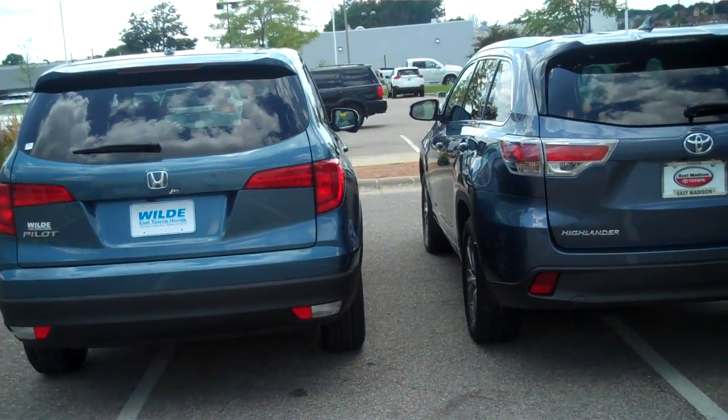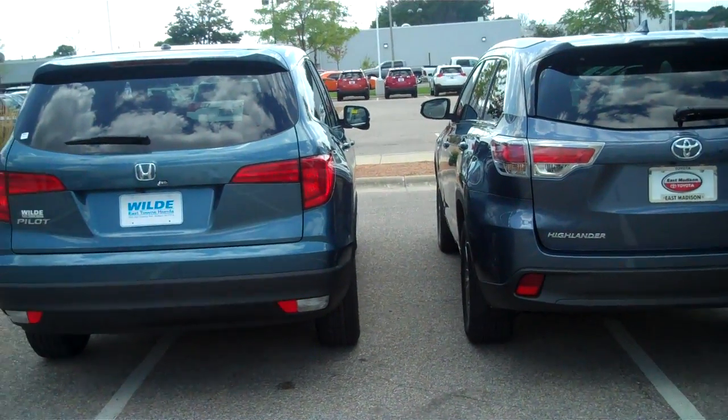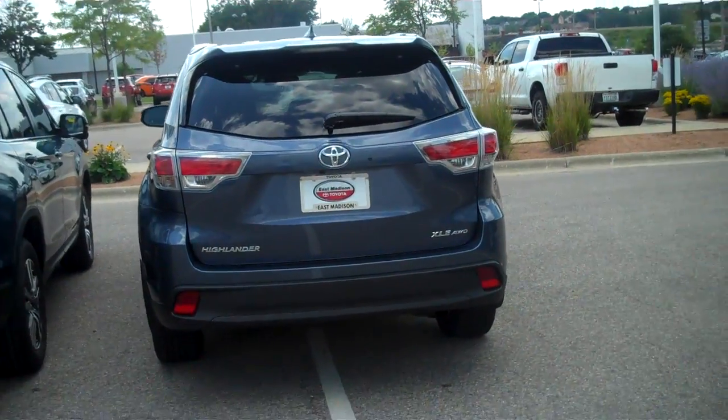Over here, not so bad. But I'm looking at the Honda LaneWatch. My Lord, that thing hangs down. It might be windy, I don't know. But the Highlander, I know this for a fact, it's quiet.